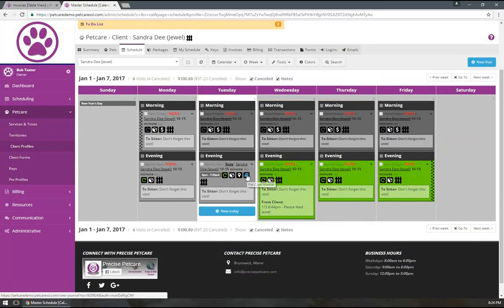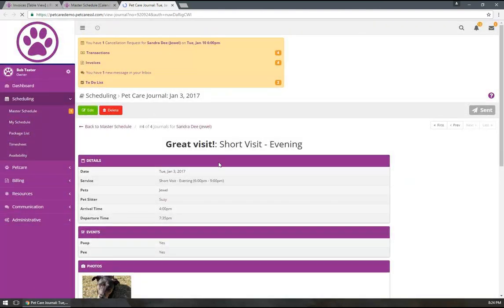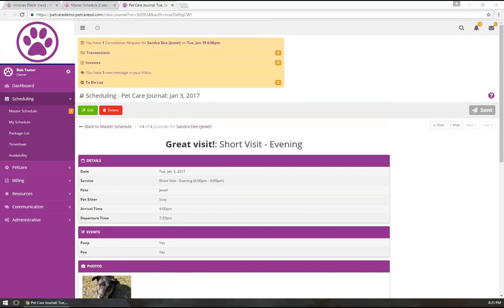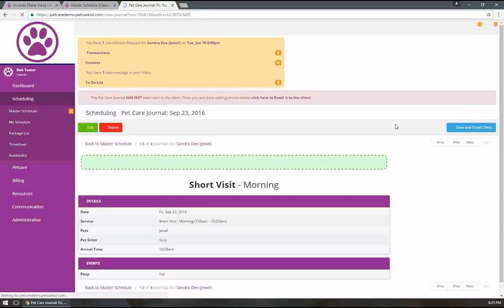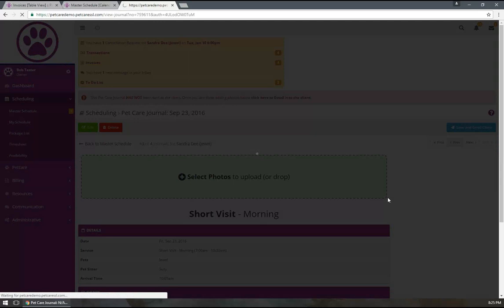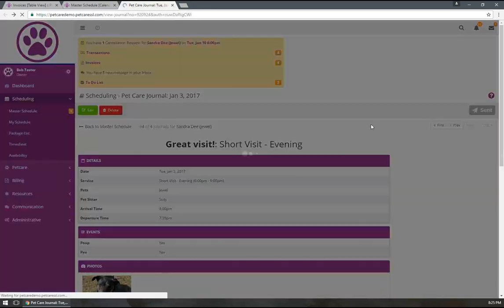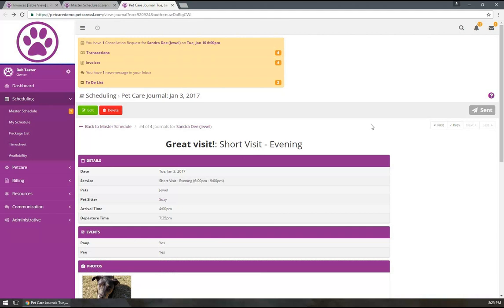Let's go look at a journal. So similar to the invoices, when you're viewing a journal, you may have also noticed that you're actually within the interface of the administration, so you can still navigate to other sections. But you can actually scan through and go previous and next through journals for a particular client. So that's also something that the clients can do, which is going to be very handy if they are coming home from a long trip and they want to look at all of their journals at once. Then they could look at one and just go previous and next without having to click on them individually.